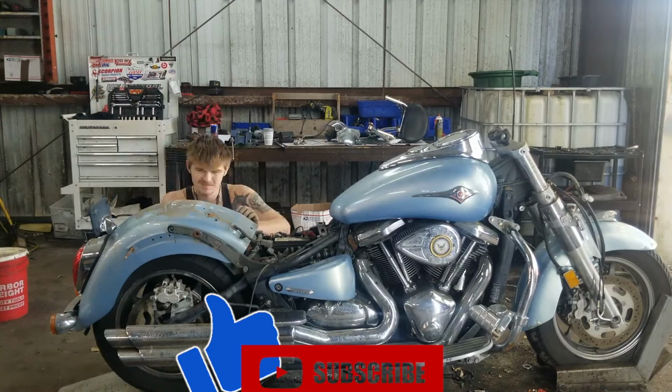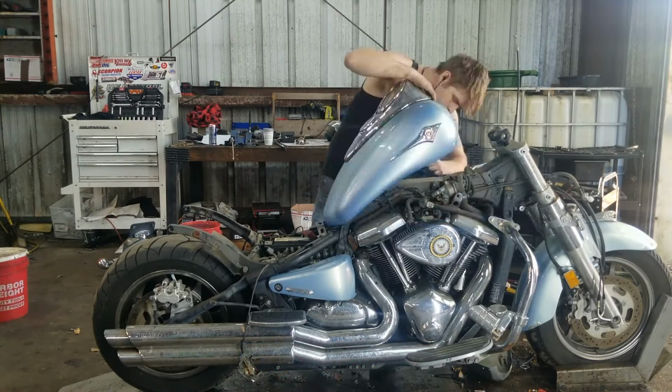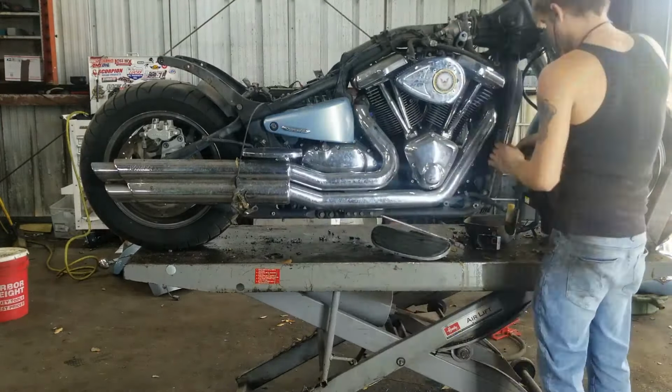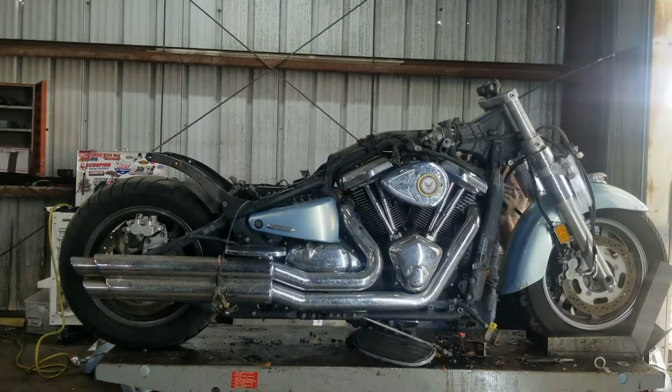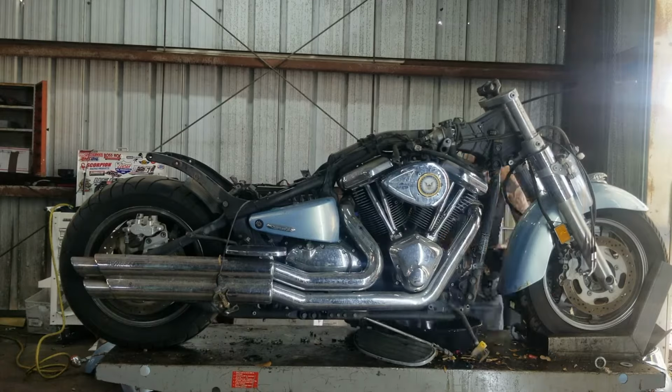Unlike many cruisers of its era, the VN2000 features fuel injection for precise throttle response and smooth power delivery. This advanced fuel delivery system optimizes fuel efficiency and reduces emissions while ensuring reliable performance across various riding conditions.